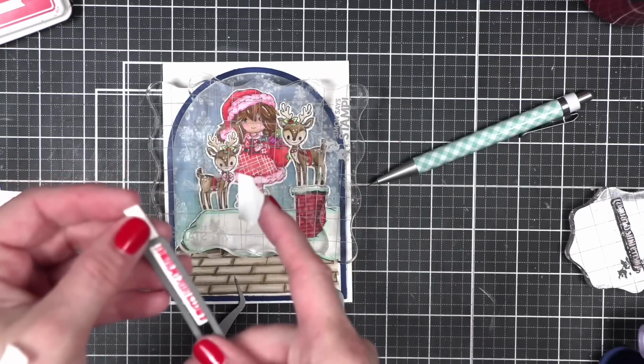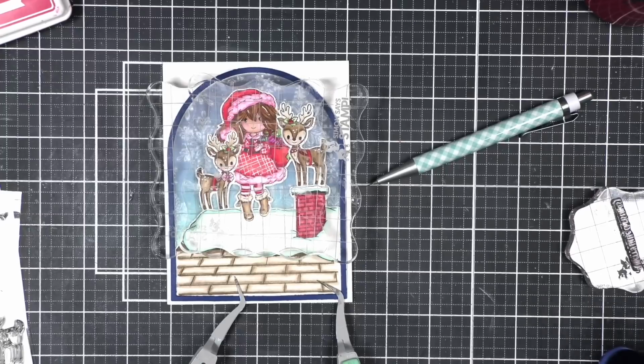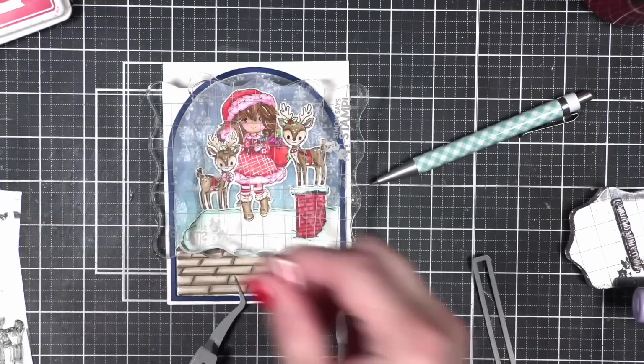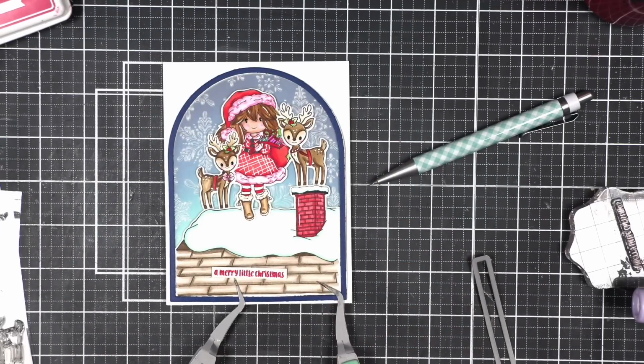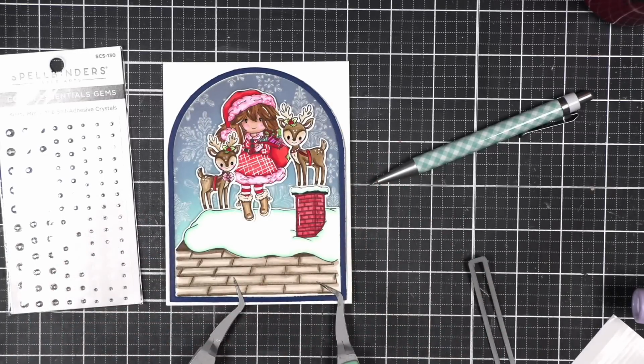I actually love the red, and I love how it pulls a little bit of color down into the rooftop of the design. Where most of the color is in the top part of this card panel, I think it adds and provides a wonderful little pop of color down here. We're going to use some of the skinny Simon Says Stamp foam adhesive strips to adhere this in place.